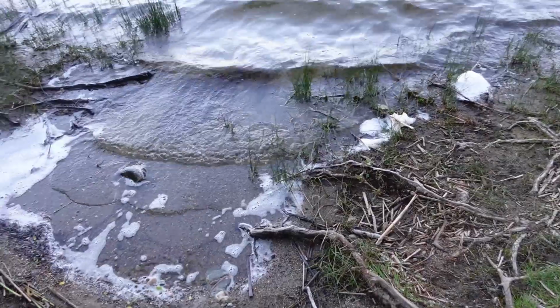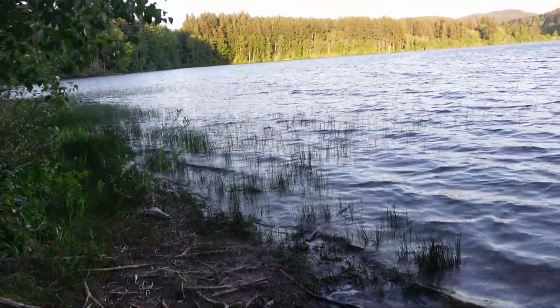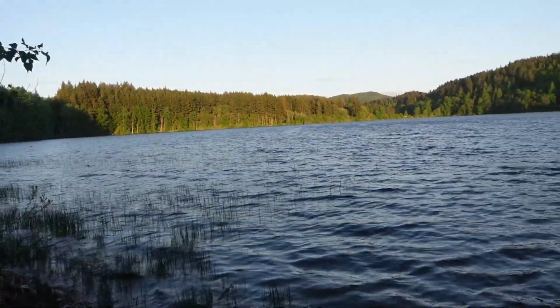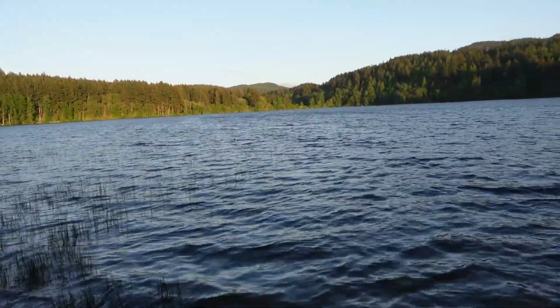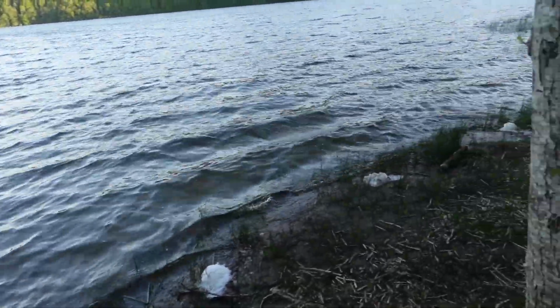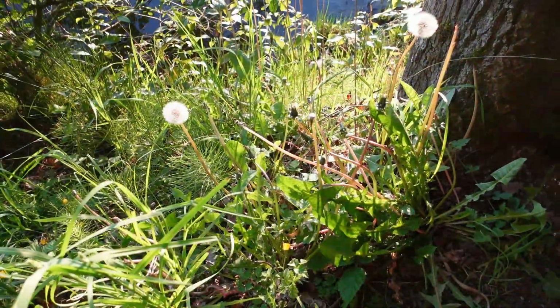So no sign of the ducklings yet, but we're keeping our eyes open. This is usually where they appear, this shoreline area. That's where we found them the last few times we've been down here looking for some footage of some wildlife. But it's a little rough out here today. Maybe Mama Duck's got them hiding away somewhere.